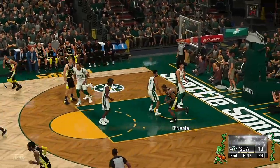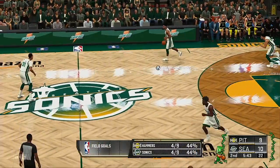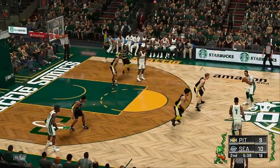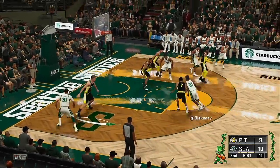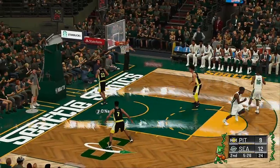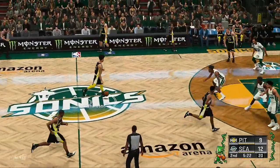On the court for Seattle, they've got Luwawu. Johnson is out there with John Henson. And there's Jackson, and it's Blakeney in at the point. Here's Luwawu after the basket by Pittsburgh on the other end. Over to the left wing. Here's Blakeney. That one drops for him. Great job of screening there. Nice job to take it to the rim and get the finish.